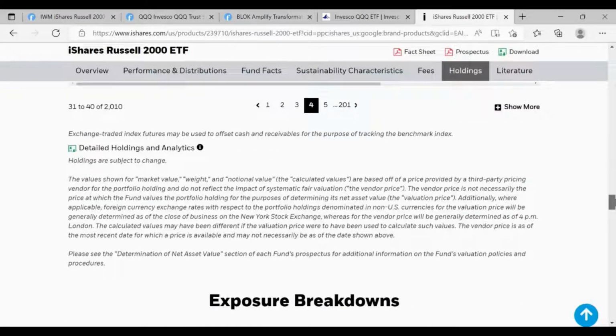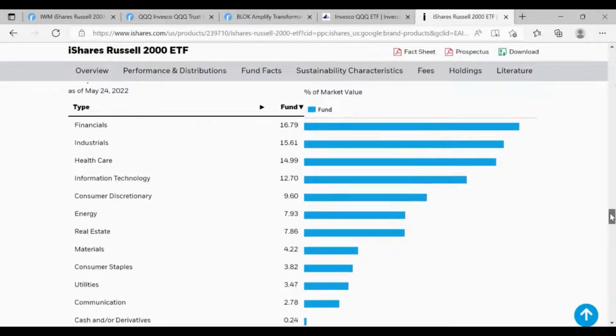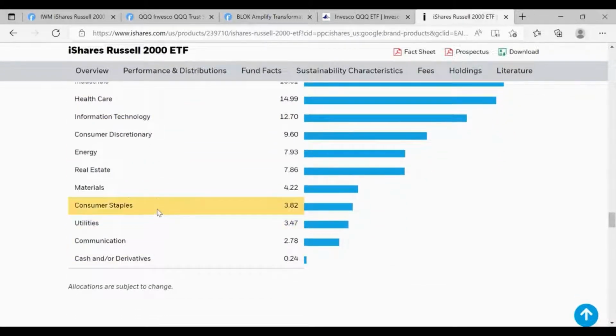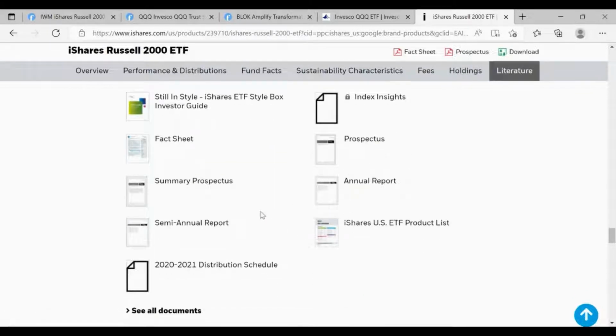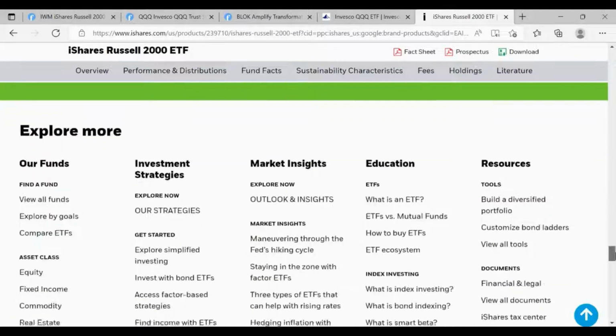And it's Russell 2000. So yeah, it's actually 2000 positions. All right. And then finally, here's a breakdown by sector. So you can see it's heavily weighted in the financials, then industrials, healthcare, information technology, consumer discretionary. And it kind of goes down that way. And then here's a lot of information: prospectus, annual reports, how to buy through the brokerage, and to add it to your portfolio.